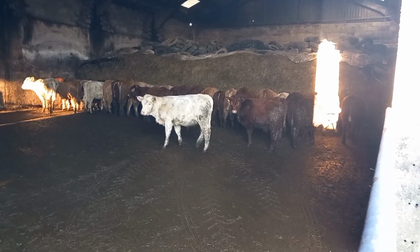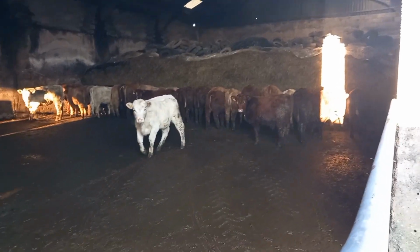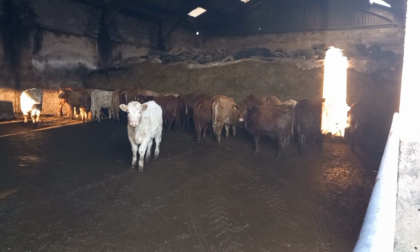So these are the weaned calves, obviously which were born last spring and summer.